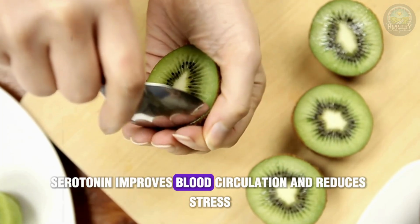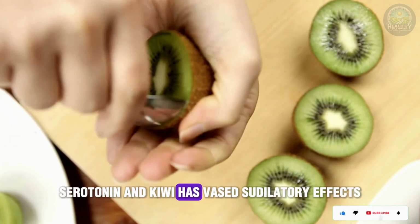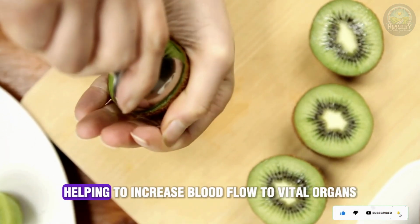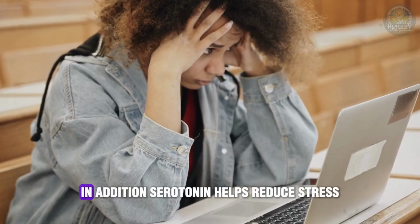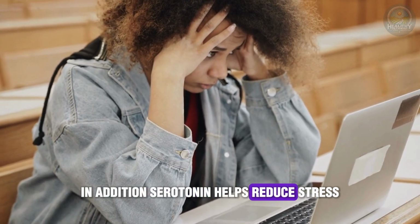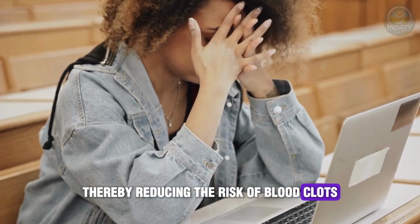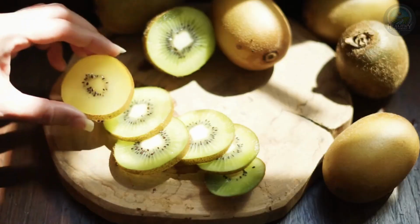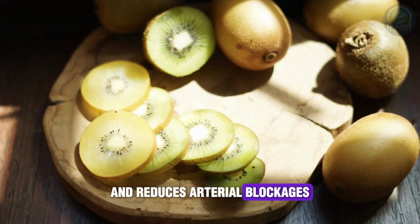Serotonin improves blood circulation and reduces stress. Serotonin in kiwi has vasodilatory effects, helping to increase blood flow to vital organs such as the heart and brain. In addition, serotonin helps reduce stress and stabilize blood pressure, thereby reducing the risk of blood clots caused by prolonged stress.